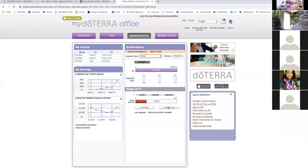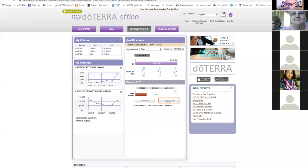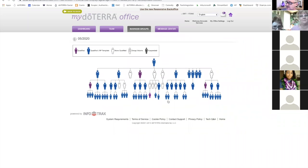Okay, so power of 3. If I click on filter detail on my power of 3, that's going to show me where I'm at on my power of 3 right now. So this shows you my organization in relationship to power of 3. If the little person is blue, that means that they have a qualifying LRP template set, which means they have a template set for at least 100 points that has not run yet, and that's why it's blue. If their template has already run, like this person here on the left, it's purple. That means that her template has already run for the month, which means she's one person that's already checked off that box of qualifying for my power of 3.